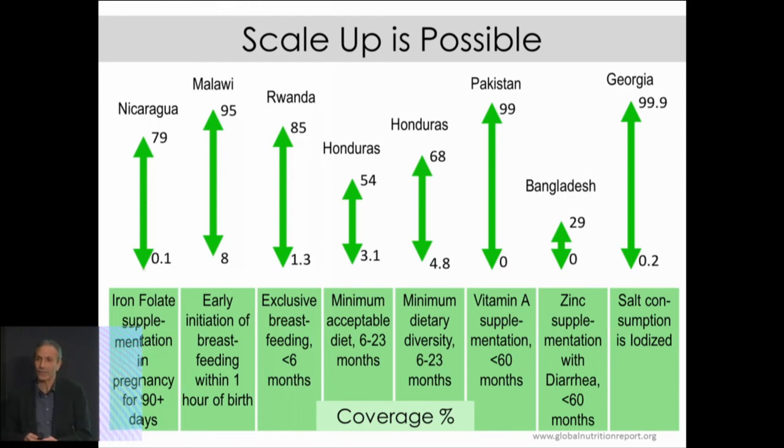And here you have 8 different interventions or practices that you could classify as nutrition specific. They're explicitly designed to improve nutrition. And these arrows don't show the growth in a particular country. They show the range of coverage rates that different countries have for each of these interventions. So, for example, the one on the left is iron folate supplementation in pregnancy for more than 90 days. We know this is an important intervention to improve birth outcomes.